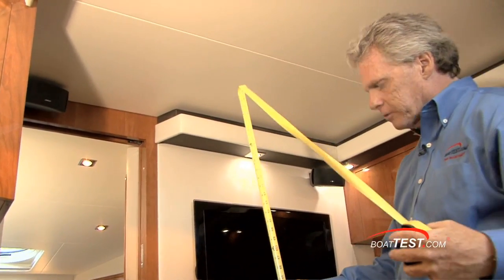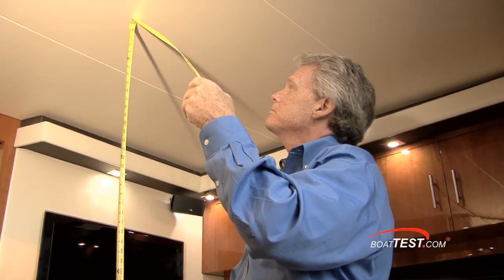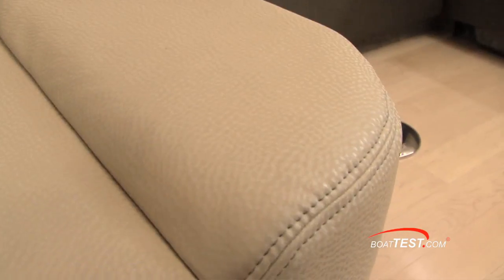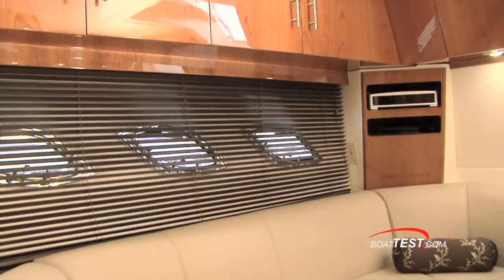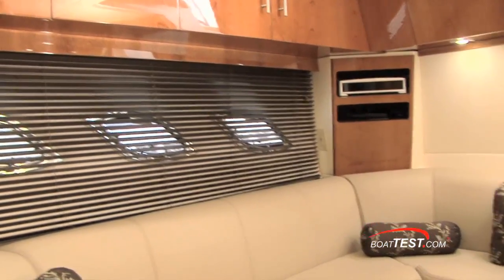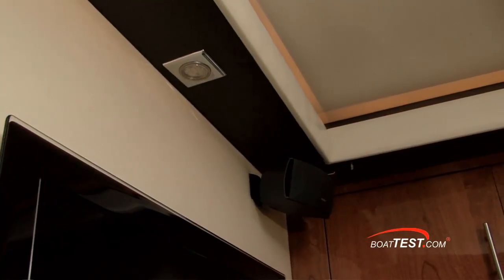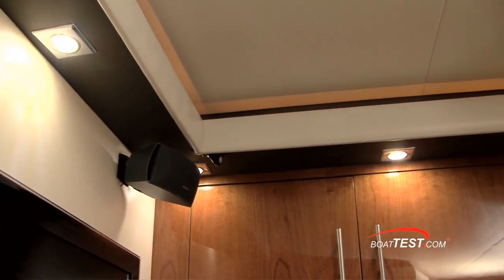For headroom in the main salon, 6 feet 5 inches. The settee is very comfortable. Upholstery is leather crescent. I always like seeing the French stitching instead of the beading. Natural light is coming in from 1, 2, 3 port lights over on the starboard side and a single on the port side. In addition, notice there are LED lights below the overhead valances and indirect mood lighting above.